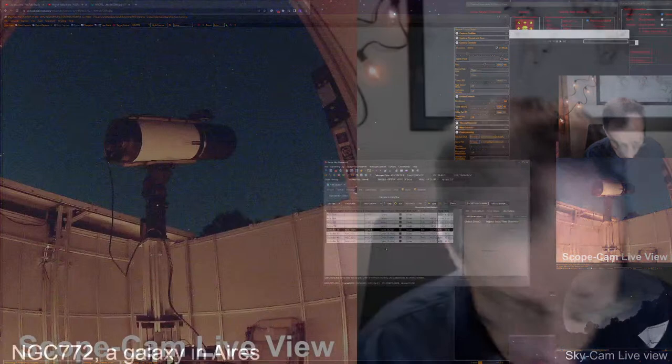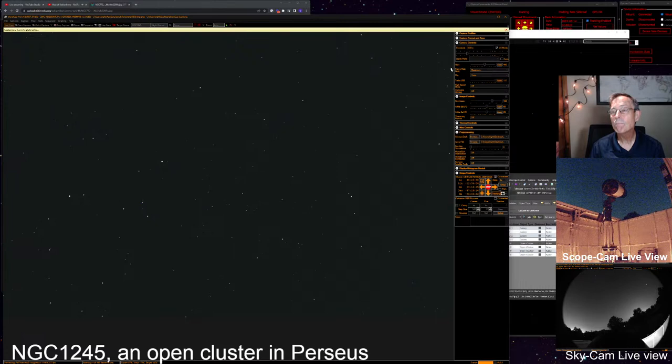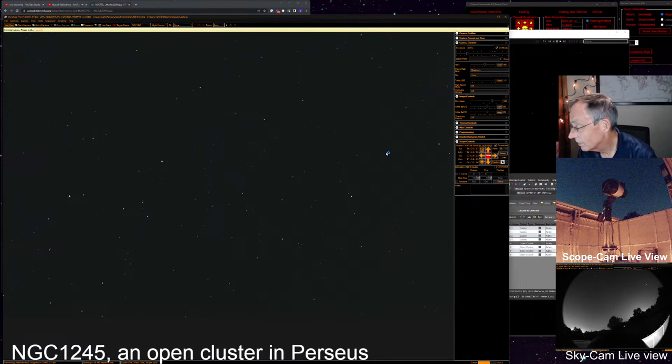NGC 1245. This is an open cluster in Perseus. Back to our screen, and this is very open, isn't it? My goodness. Let's make sure we're looking at the right part of the sky here. So we'll do our plate solve.